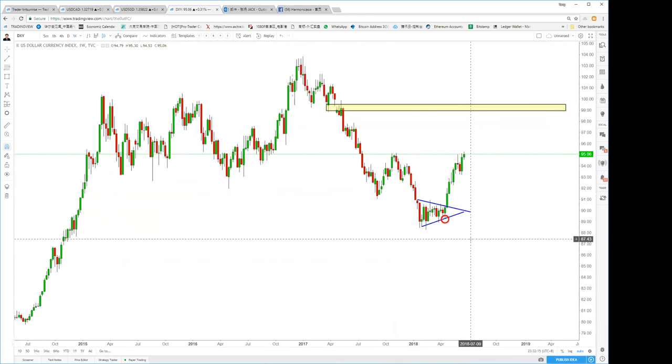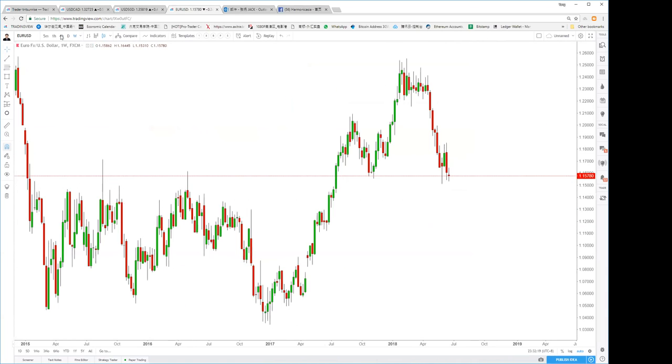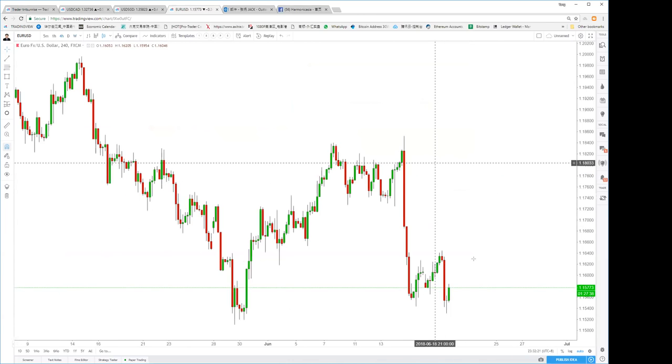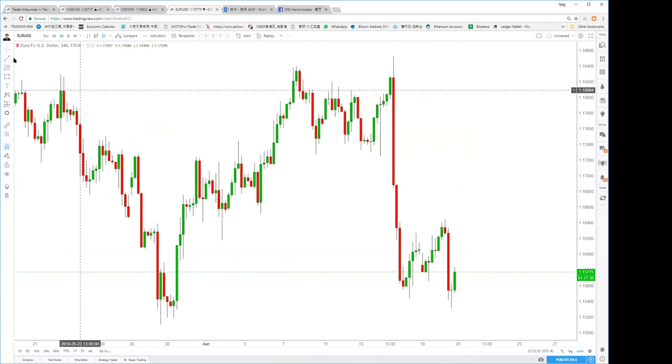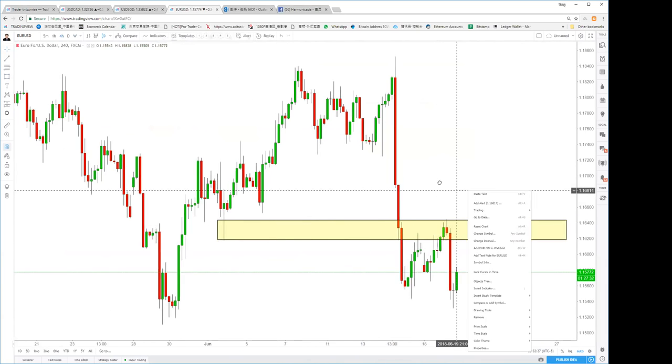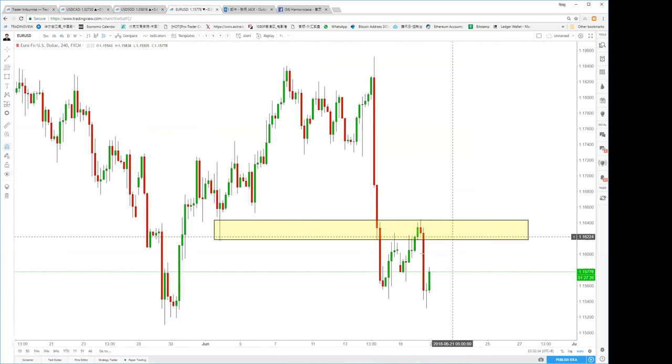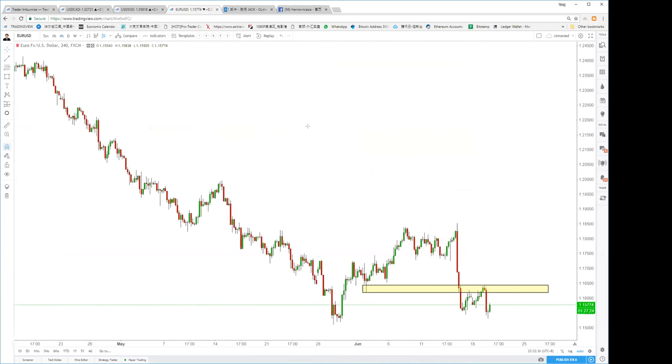Please, say again, euro dollar, hold your short. Keep shorting euro, keep fine, good. Just short euro whenever it pulls back to 1.16. All right, good. This week, the euro will be very, very hard to break 1.1620. If there's any chance, short here. Short, just short.